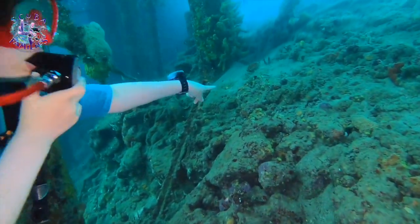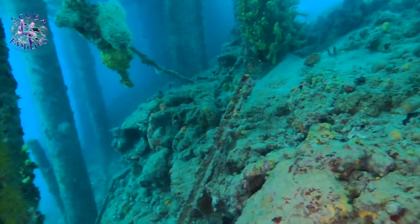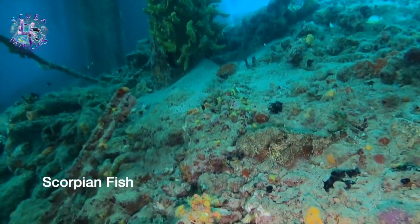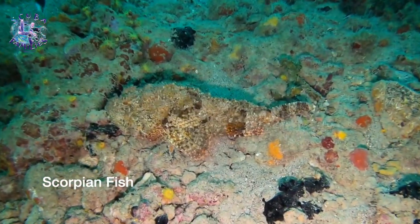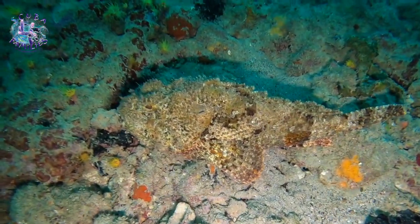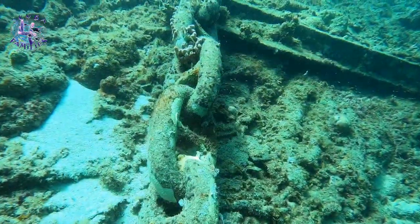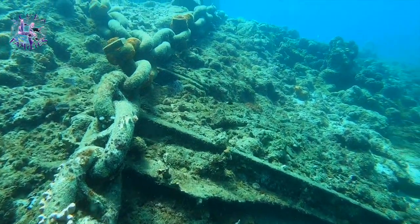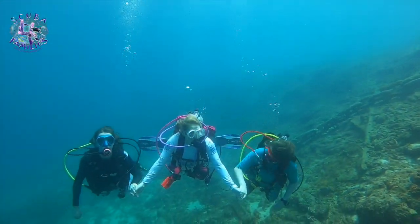Still diving under the big pier. Lauren spots something. What is it, Lauren? Let's have a look. Ooh, it's a scorpion fish. You don't want to be stepping on its venomous spine. And then a common octopus right inside a rock. This is the anchor chain leading up to the tugboat. You can see it's quite a hefty chain.